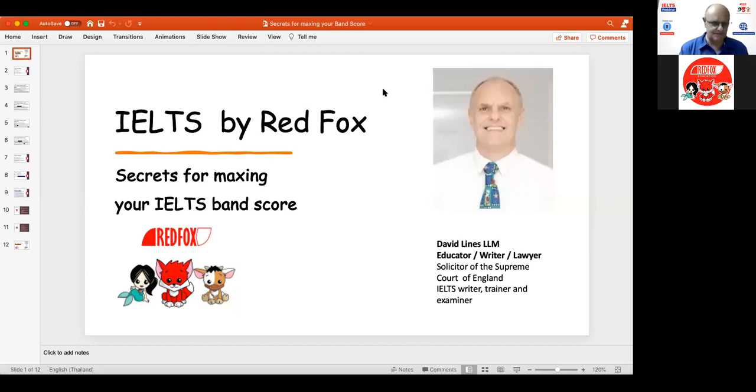Now, as we know, there are 4 skills in IELTS, 4 parts of the test, which are the listening, reading, writing, and speaking parts, which we take in that order. The writing and the speaking are graded by an examiner. The listening and the reading are given a mark out of 40. You get a mark out of 40, and then we scale that to the band score. And that is generally done by administration people, admin staff in the various test centers. So again, we have to know exactly what they need to be able to mark your answer as correct.